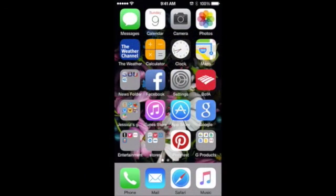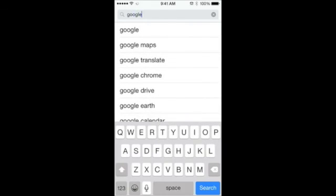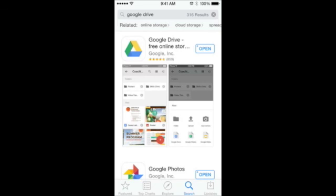So now we are on our Apple device, and we're going to do the same steps as we did with the Android, okay? Very, very simple. What we're going to do is go to the App Store, and type in Google Drive, search, and as you can see, Google Drive comes up. Also, you see Google Photos come up as well.